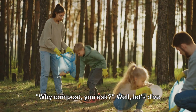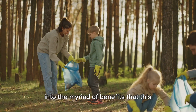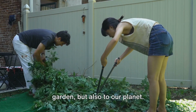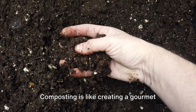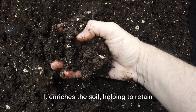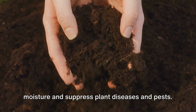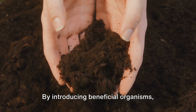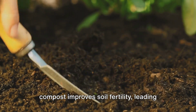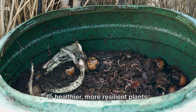Why compost, you ask? Well, let's dive into the myriad of benefits that this humble process brings, not just to your garden, but also to our planet. Composting is like creating a gourmet meal for your garden. It enriches the soil, helping to retain moisture and suppress plant diseases and pests. By introducing beneficial organisms, compost improves soil fertility, leading to healthier, more resilient plants.